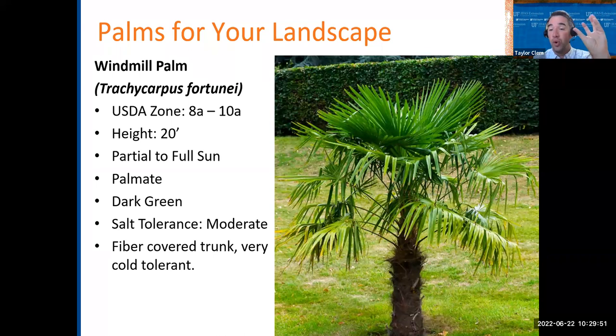Another thing that's really cool about it is the trunk. You can see in this image, it's covered in this fiber, which is just an extra layer of protection on these windmill palms. That adds a really cool element to how this palm can be used in the landscape. So I really like windmill palms. They only get maybe about 6 to 8 feet wide, if that. They're really easy maintenance, but they add a lot of value to a landscape because of their growth habit. They don't get too large, and you really don't have to manage these much at all.